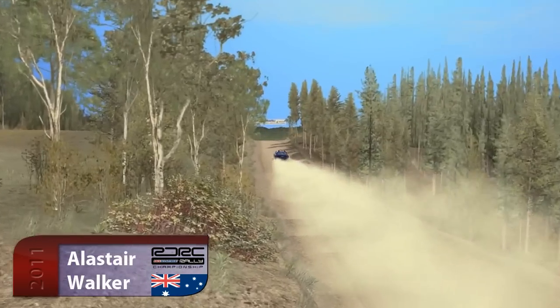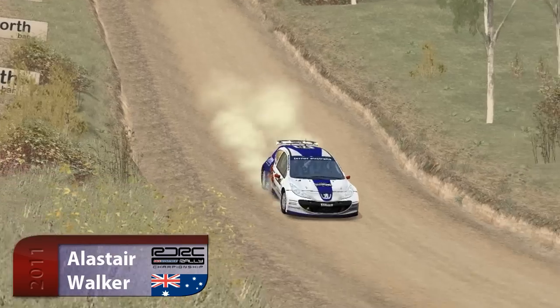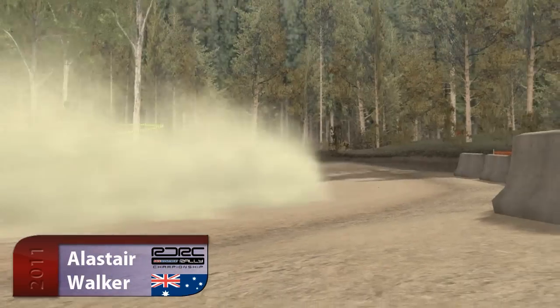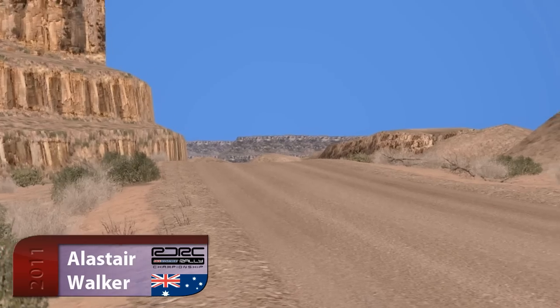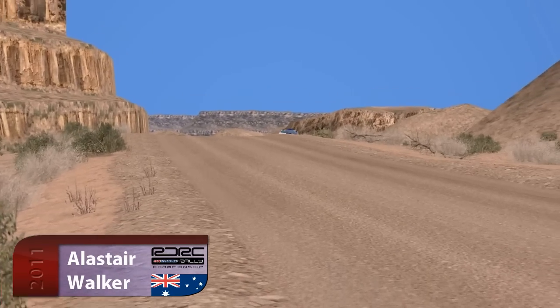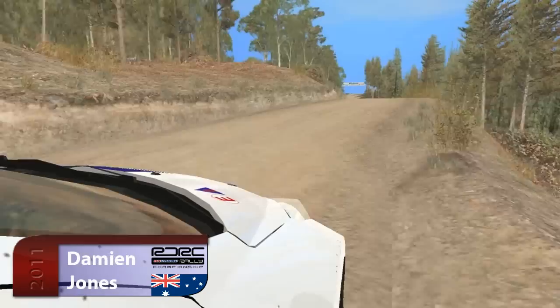Alistair Walker had a very bad rally in his Peugeot 207. Alistair is also amongst those who has big airtime over the big jump. At the end of the day, Alistair found himself in 15th position in class.